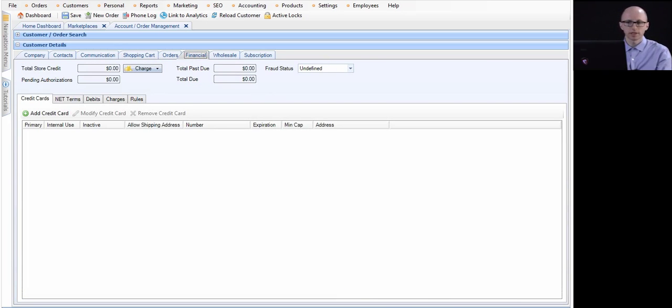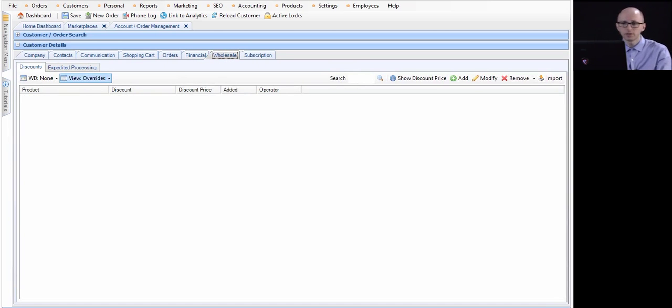On the financial side, it could handle pretty much any credit card, gateway, PayPal, Amazon checkout. We can do net terms, which again could be in sync with your ERP side. For the wholesale tab, if you're B2B, you could set up different wholesale levels for the products that those customers will get. Those wholesale levels can get overwritten on individual items if needed. Both the level as well as the overrides can be driven from your ERP side.